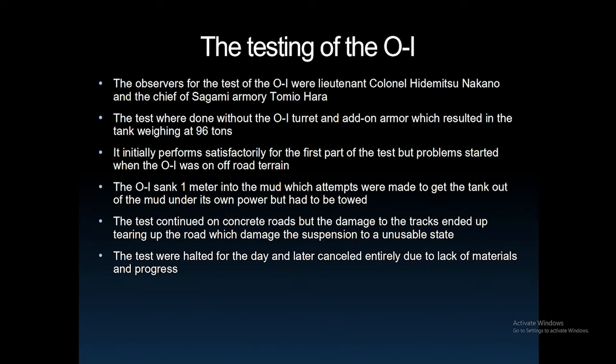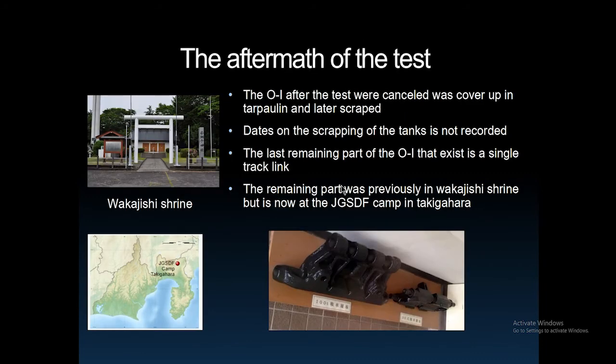The tests were halted for the day and later cancelled entirely due to the lack of materials and progress on the project. The tank was subsequently covered up in tarpaulin to hide it, and the OI was later scrapped, though the exact date for scrapping is unclear.